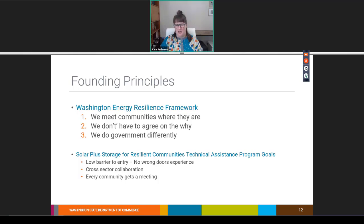Someone wise once told me, big things get done when no one cares who takes the credit. I do believe that this is an important part of our framework. One of the ambitious goals of our work is to start to change the relationship of local governments and nonprofits with state government by building trusted relationships.